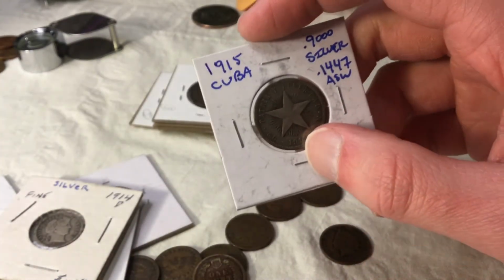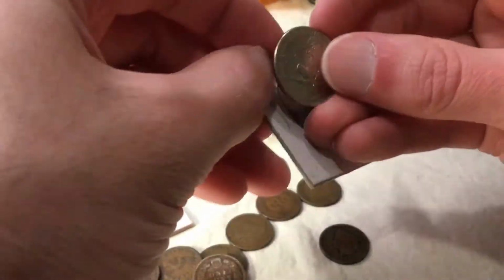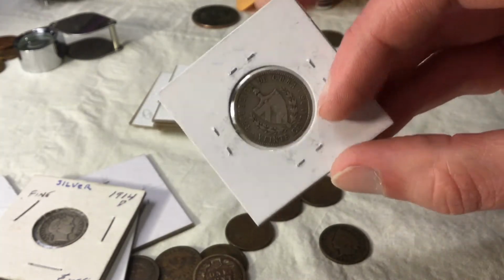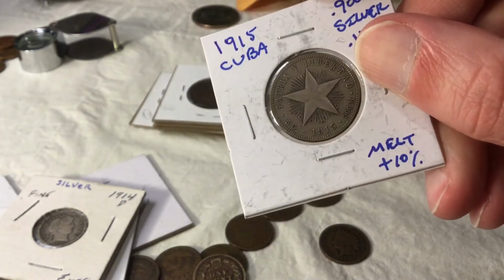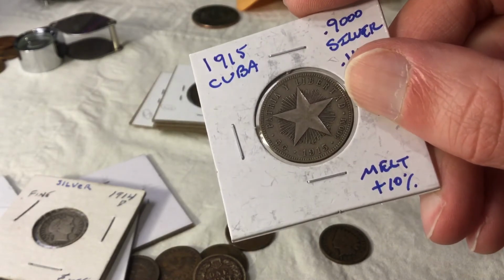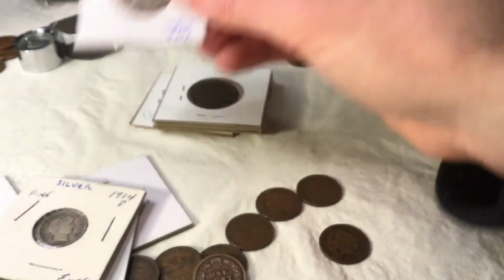Well, I got some clad quarters here. Let's just see. Yeah, I think it is a little smaller than an American quarter. But yeah, I'm going to be taking that out of the plastic here. What do you think? Pretty nice. Now, this was probably also made in Philadelphia. It's a good bet. 5 grams. 900 fine. Pretty cool.